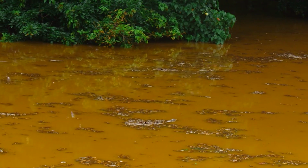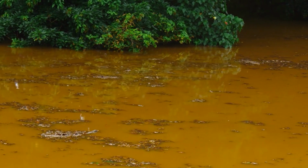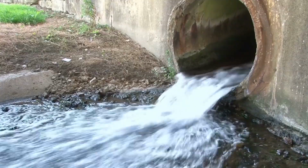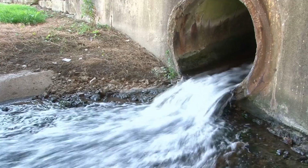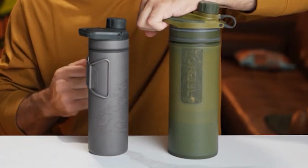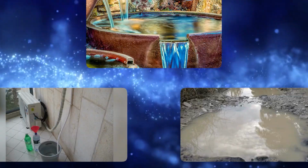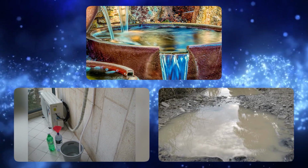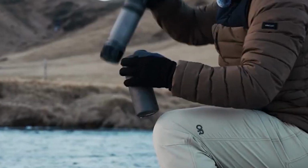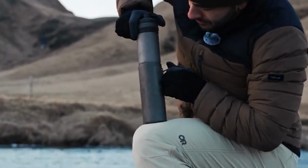In a city, water sources can be contaminated in ways you might not expect. Industrial runoff, burst pipes, or even intentional tampering can make seemingly clean water dangerous. Your filtered bottle gives you the freedom to use unconventional water sources, decorative fountains, air conditioning runoff, or even stagnant puddles in a pinch. But it's not just about having the tool, it's about knowing how to use it effectively.